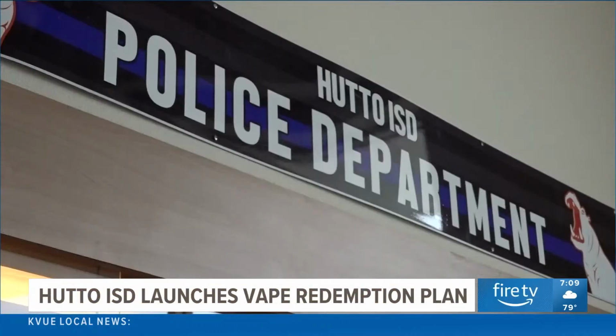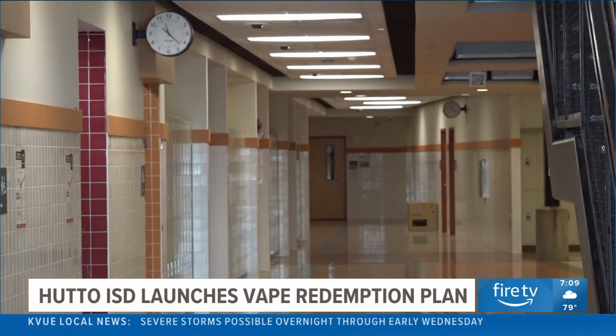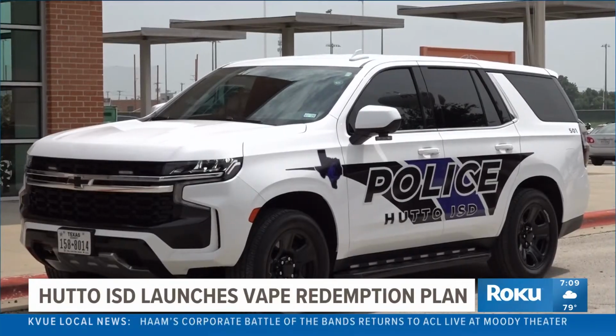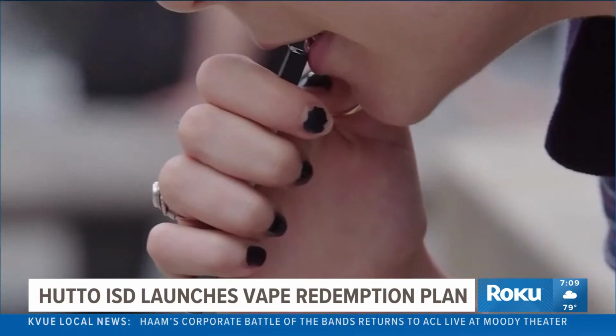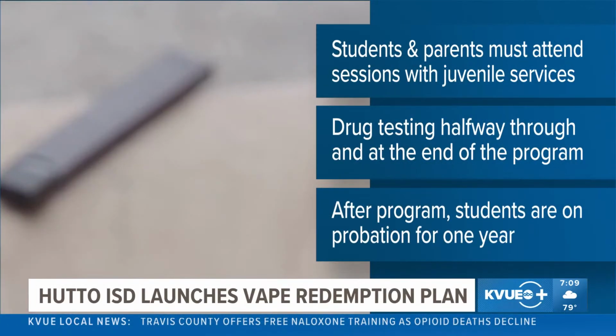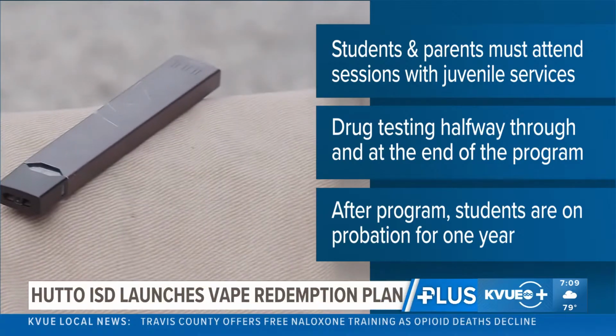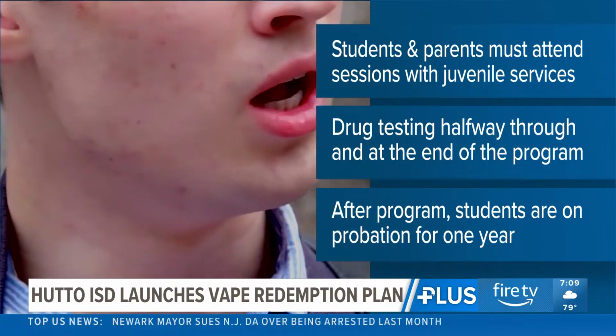Nicotine-related offenses involve a 60-day period in school suspension, while THC offenses result in placement at the district alternative education program and a 90-day commitment. For THC cases, students and parents must also attend 2 education sessions with Williamson County Juvenile Services, and students are drug tested halfway through and at the end.